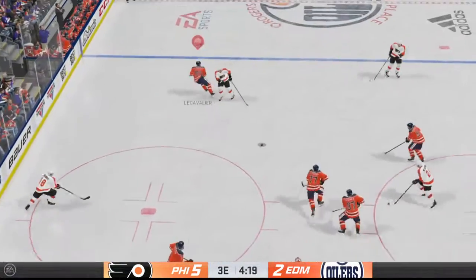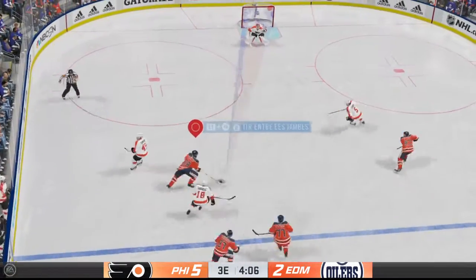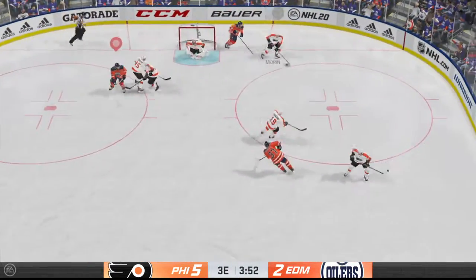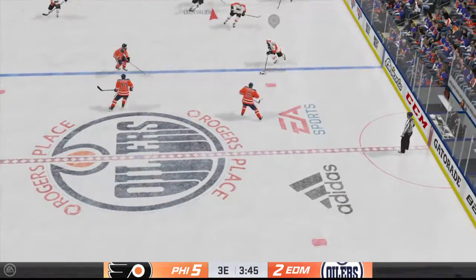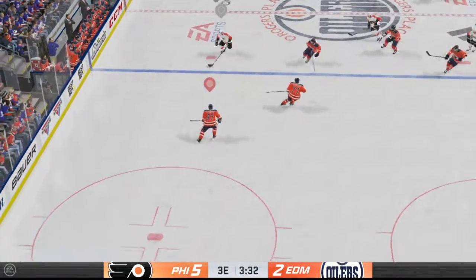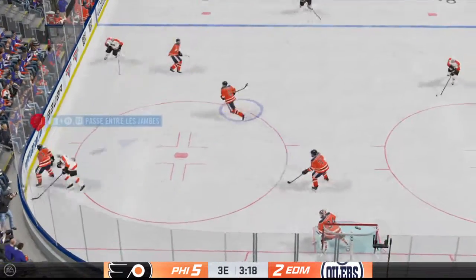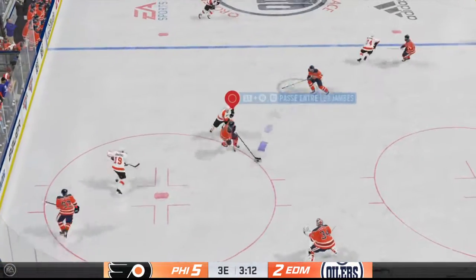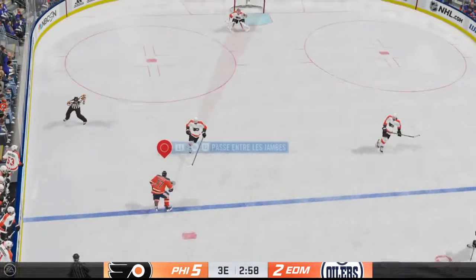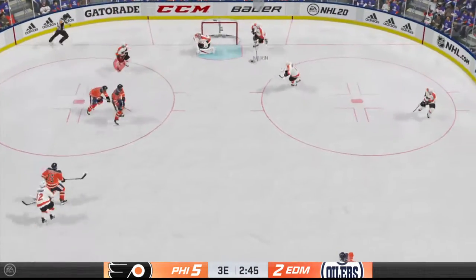Scooped up by Pitlick. And now it's grabbed by Clubbomb. Here's a chance for the doorstep. Taken by Elliott. Keeps it alive. Quick feed to Lindblom. Looks to get the puck over to Pitlick. Pitlick's got the puck. Edmonton's got the puck along the wall. Here's a short pass to Nugent-Hopkins. Oh, what a close save!